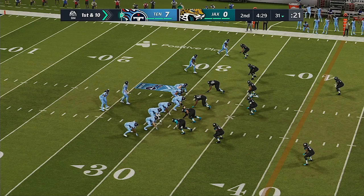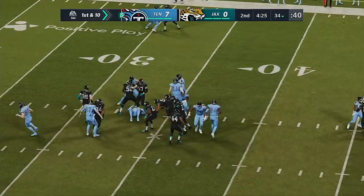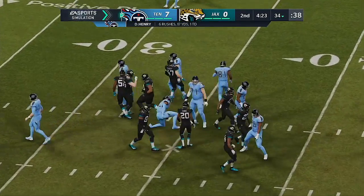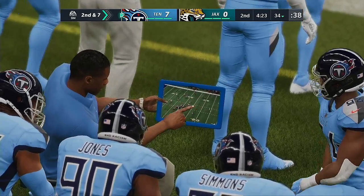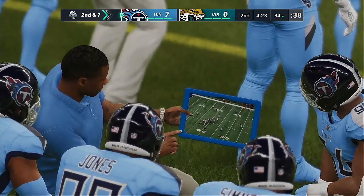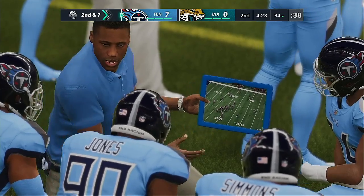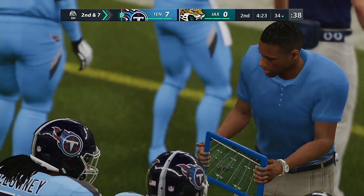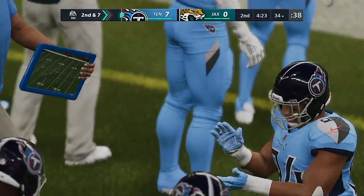Tannehill and the Titans come up now first and 10 at the 31-yard line. He'll start with a give to Henry, and he'll be limited to a short gain up to about the 34-yard line. Henry, the ball carrier. Yeah, I don't know if it's exactly a win-win, but if you're on offense, you'll take that kind of a run, all right? It was kind of stacked up, found a little bit of yardage, and frankly, they're pretty close to staying on schedule on offense. The playbook is still open for the coordinator.